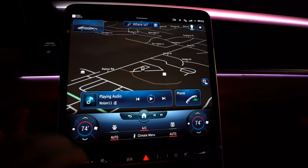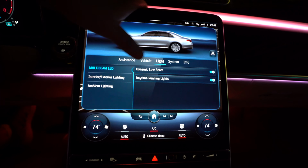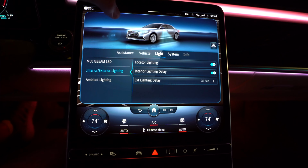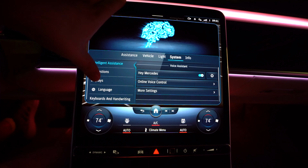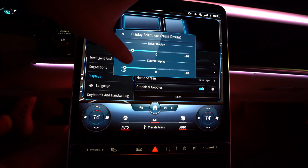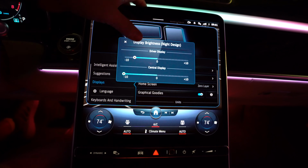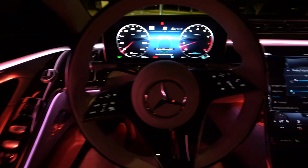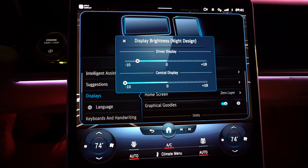So to mess with some of this stuff, go to settings, and then we can go to light right away, and you can adjust whether you have the dynamic beams, daytime running lights, adjust some interior lighting stuff, and then go to your ambient lighting settings here, which I'll show you in a second. But for the display, you go to system, go to displays, and then you can do the display brightness. Now this big display over here has been kind of bright for me, so I've got it turned down. And same thing with the other one. I wish that there were some actual knobs or switches to quickly and easily control that without digging in the screen, but it works to be able to dig in here and still do that.